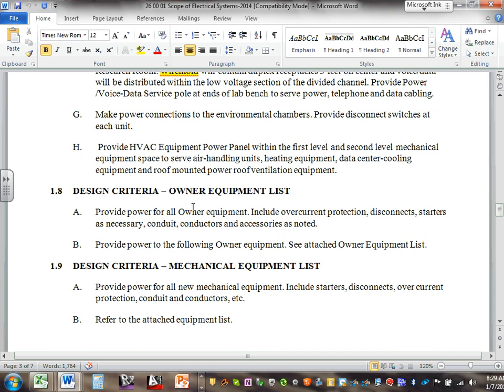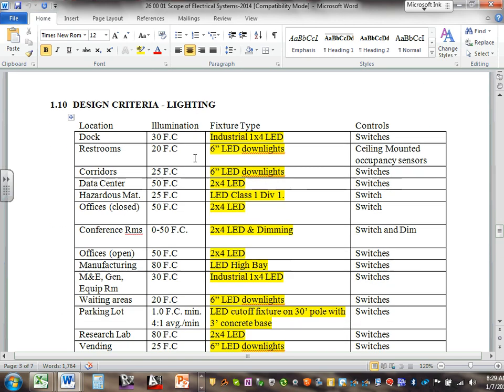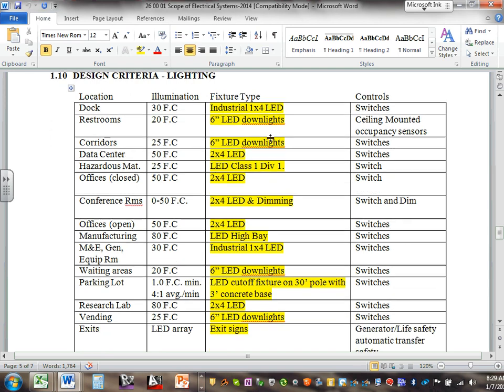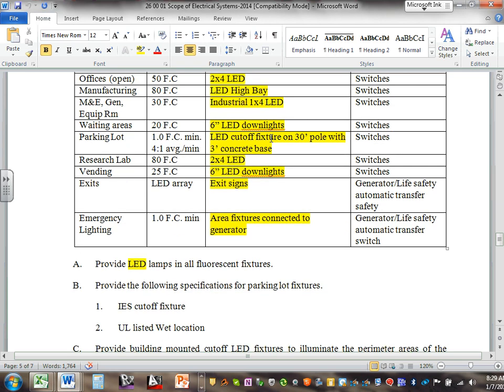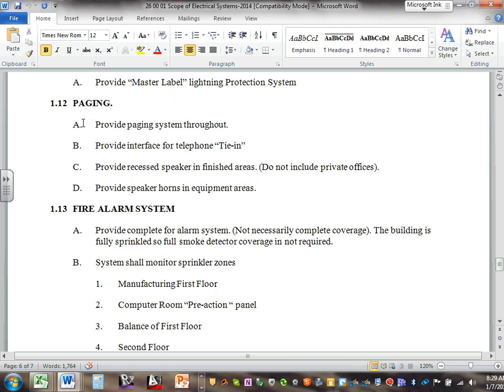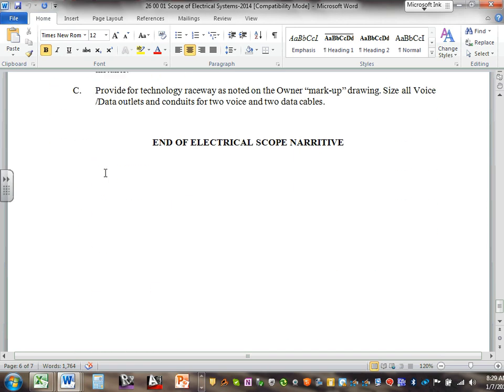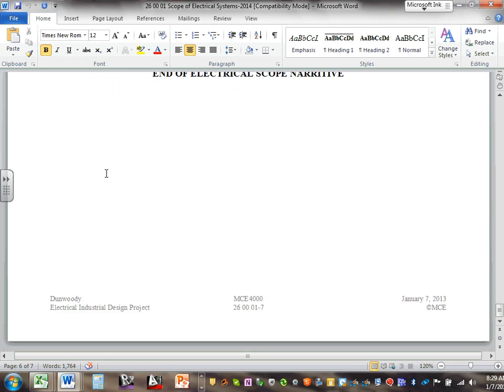1.8, design criteria for owner equipment, list of the owner equipment, design criteria for mechanical equipment. Here's all the mechanical equipment, lights. I'm going fast over these guys. I'm going to go over in a second here. 1.10, can you guys see industrial? Do you see LED next to each and every one of them? We're going to be using a lot of LEDs here. That's why meeting the code is not a big deal. Lightning protection. We have paging system, fire alarm system, and technology system. And that's the spec. Very quick.